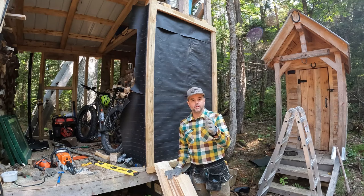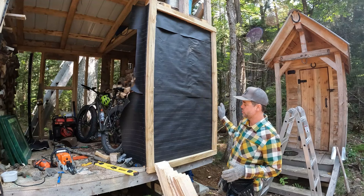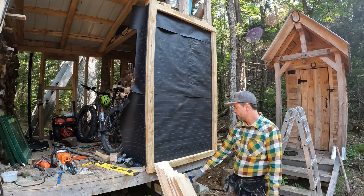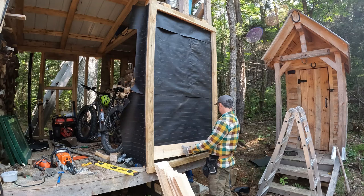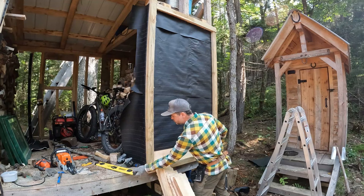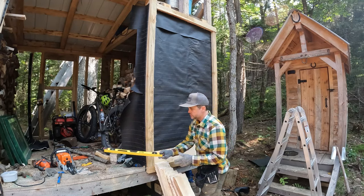So the first thing I like to do is put trim around whatever area I'm putting the lap siding on. For tools, I would have a hammer, some nails, a level. I think that's it. And then what I do, I just take my first piece, put it in. It's a nice one, they're kind of tight. I tend to check, make sure it's level every time, which it is. It might be overkill.